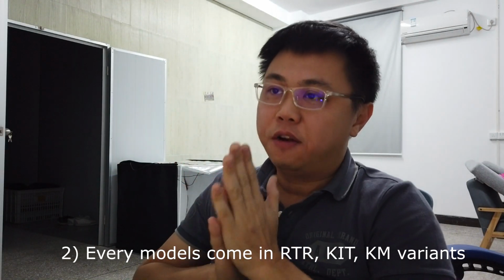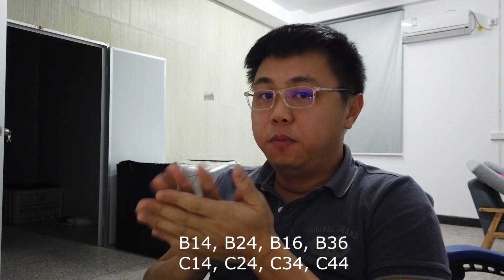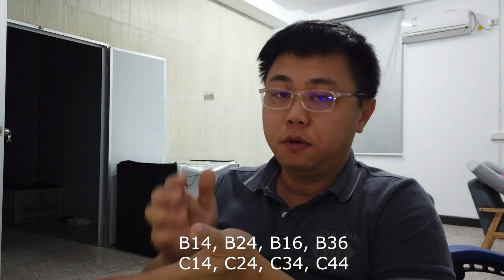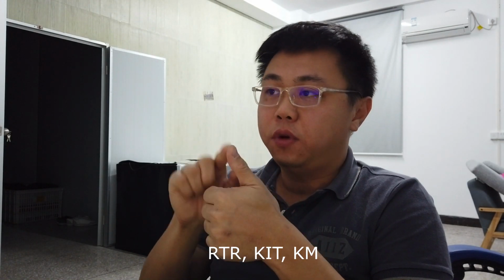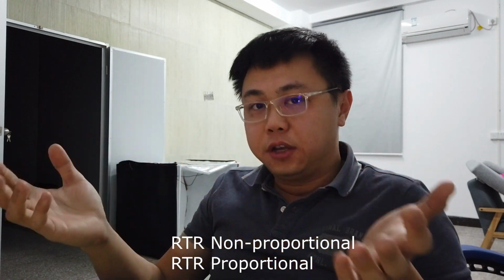Then another thing I'd like to clarify is that every model of WPL RC, for example B14, B24, B16, B26, C14, C24, C34, C44, each of them has different variants as well, which are RTR, KIT, and KM. But the thing is, RTR also has 2 different variants. One is a non-proportional and one is a proportional model. So I'm sure you guys understand what is proportional and what is non-proportional.